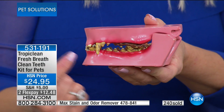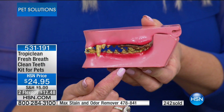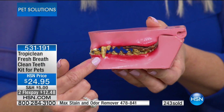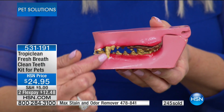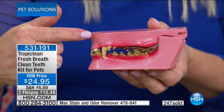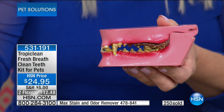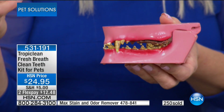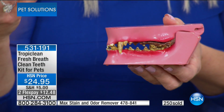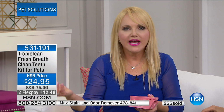So take a look at this. What I'm showing you here, if you call your pet over and you see this, this is heavy plaque and tartar buildup. That's like stone on there. That has to come off because bacteria gets in there, and this redness, that's infection. That's painful. That causes a fever. It causes all kinds of problems with their organs. A lot of times people will lose a dog at a young age from kidney failure, and they'll say, what the heck happened? And they don't realize it might have started in the mouth.